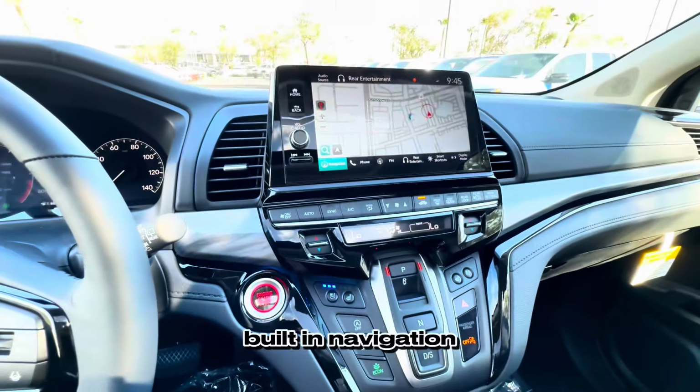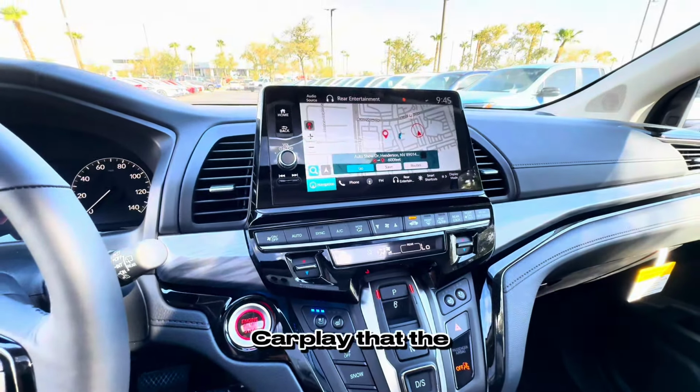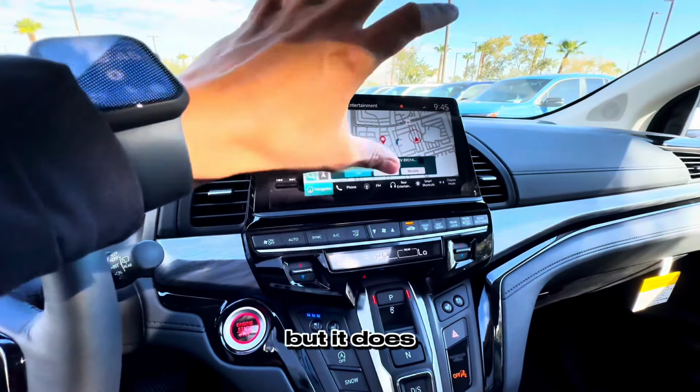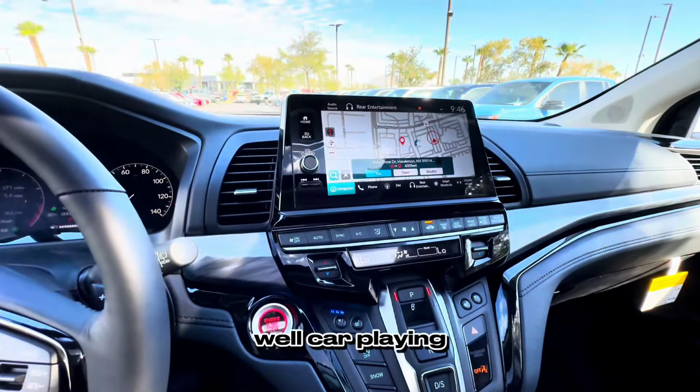You also get built-in navigation. However, it has wireless CarPlay that the 24s, I believe, did not have. So you're going to have wireless CarPlay now, Android Auto, but it does have built-in navigation. Why is built-in navigation important? Well, CarPlay and Android Auto run off your data. However, if you happen to be in the mountains or a choppy area and you no longer have guidance, you don't have to worry about that.